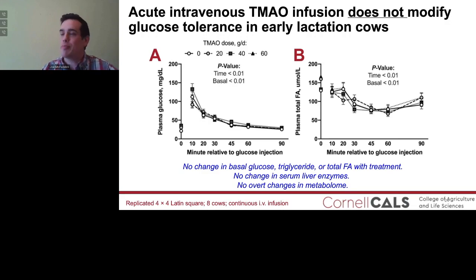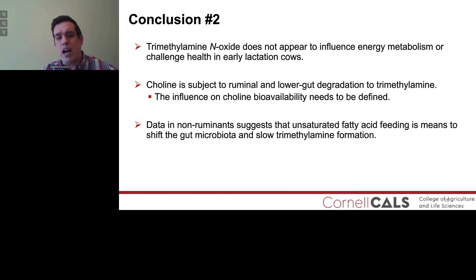And lastly, just to be safe, we analyzed over 50 polar metabolites using metabolomics and over 300 lipids using untargeted lipidomics, a fully comprehensive approach using mass spectrometry. And for the most part, we observed very little change. So, second conclusion, trimethylamine oxide does not appear to influence energy metabolism or challenge health in early lactation cows. We really needed to address that question because certainly when you feed rumen-protected choline, the goal is to improve health and milk production. So we're moving on from this. We do not think TMAO is causing any kind of health impairment or impairment on milk production.